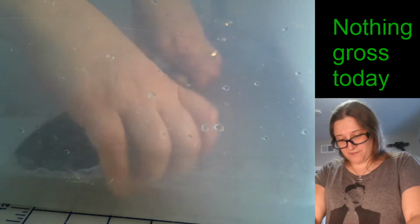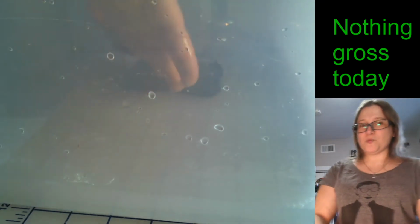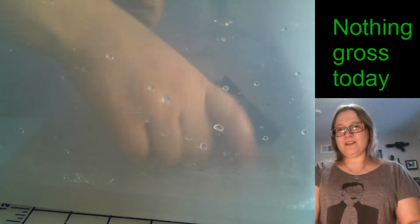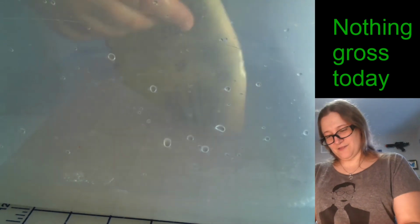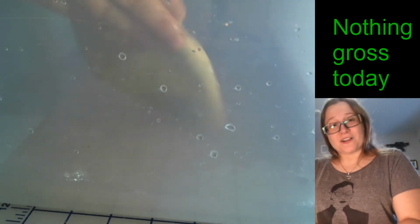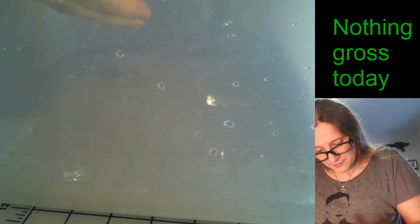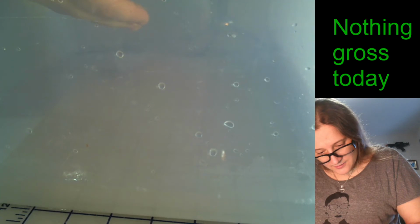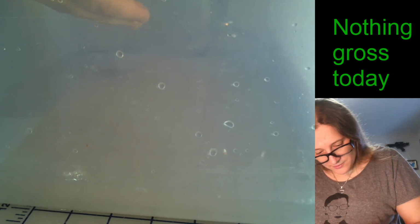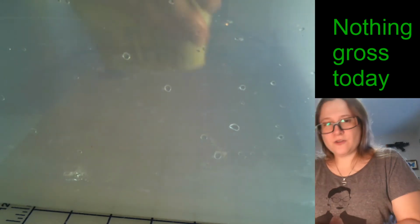My water is dirty. You guys can't really see the color change as much because it's white and the bin is white, but I'm getting a lot off these rocks is what I'm saying. It's doing the thing, so pretty happy with that. I don't think there's any other area I really need to focus on. So satisfying.